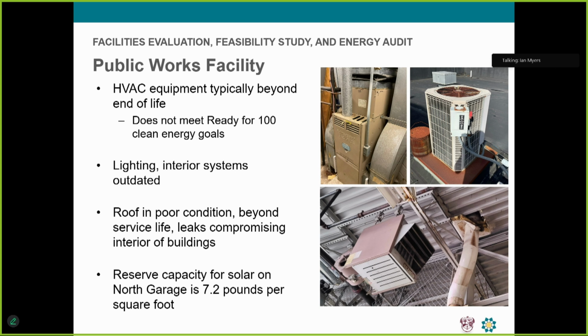So with the public works facility, I'm noticing the time. At least the public works facility is a lot more straightforward. We're mostly focusing on the roof replacement and the solar at this point. As you can tell from this bottom picture, there are significant issues with the roof structure. There's a drain pipe coming down, and it's real rusty, and that's because it's leaking.